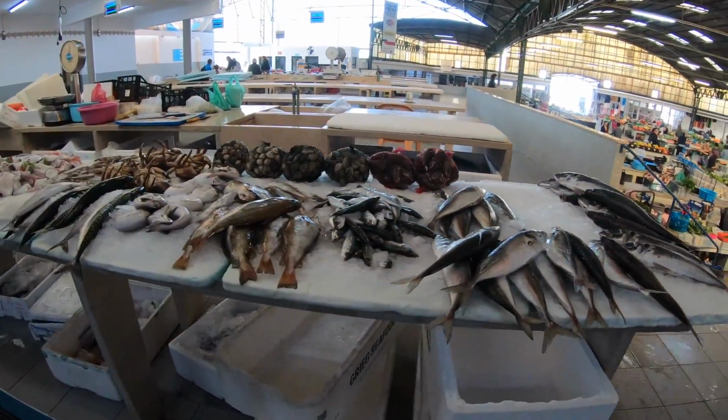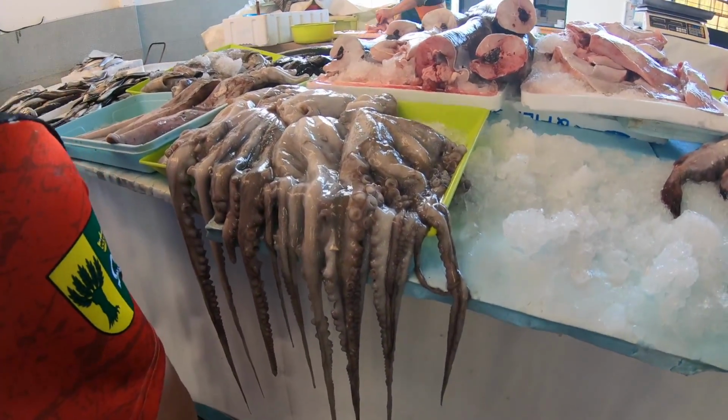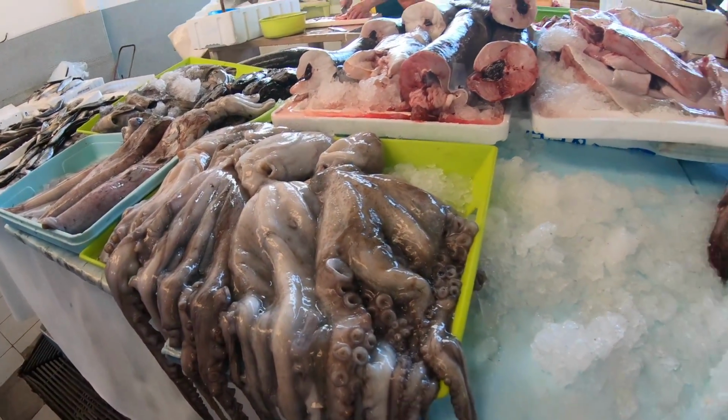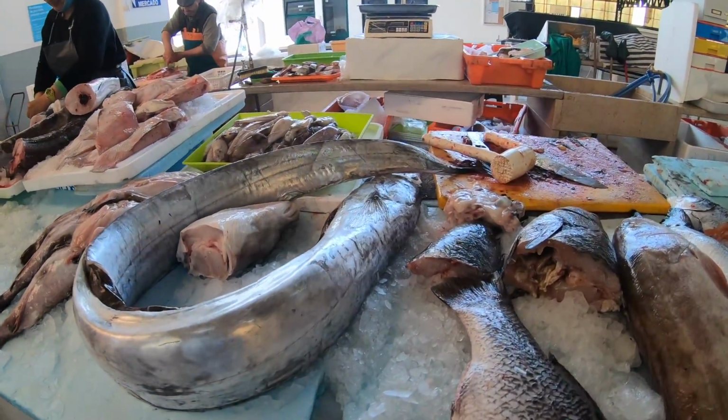And as you would expect, all of this fish is fished out from the Atlantic Ocean. Look at that octopus fresh right there, and also this great big eel right there.